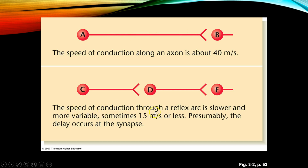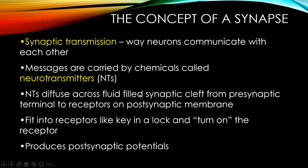But the speed of conduction through a reflex arc, and now we have a neuron that must send action potentials, and then this neuron C has to communicate with neuron D, which then sends an action potential down its axon. And then that neuron has to communicate with neuron E. And so the speed of conduction through this reflex arc is slower, sometimes 15 meters a second or less. And so the thought is that the delay somehow occurs in these synapses, in this area of communication between one neuron and the next.